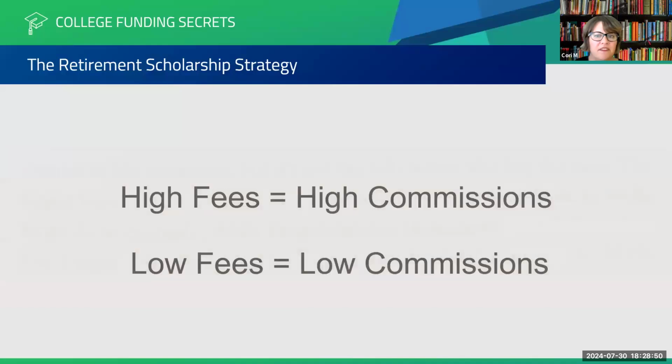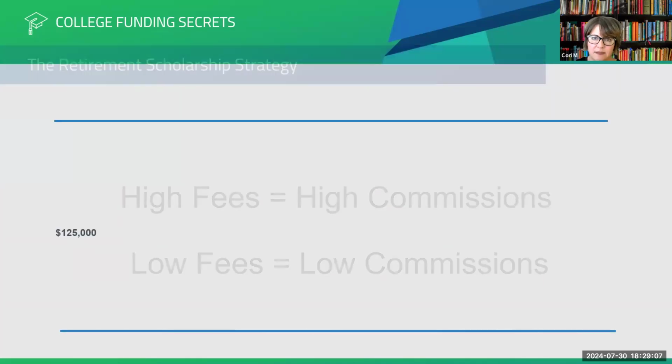Okay. But the key is high fees equal high commissions. Low fees equal low commissions. So if it's done correctly, you can save a lot of money on the fees.